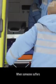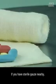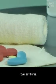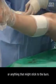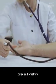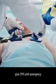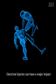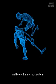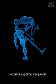Step 6. Call 911. When someone suffers an electrical shock, they need immediate medical attention. If you have sterile gauze nearby, cover any burns. Do not use adhesive bandages or anything that might stick to the burn. Check for vital signs such as pulse and breathing. If the person isn't breathing and you know CPR, give CPR until emergency help arrives. Electrical injuries can have a major impact on the central nervous system, nerve tissues, and cause long-term consequences.